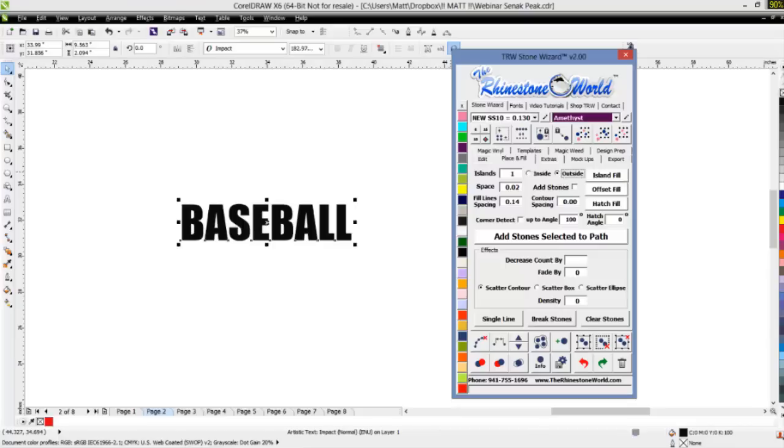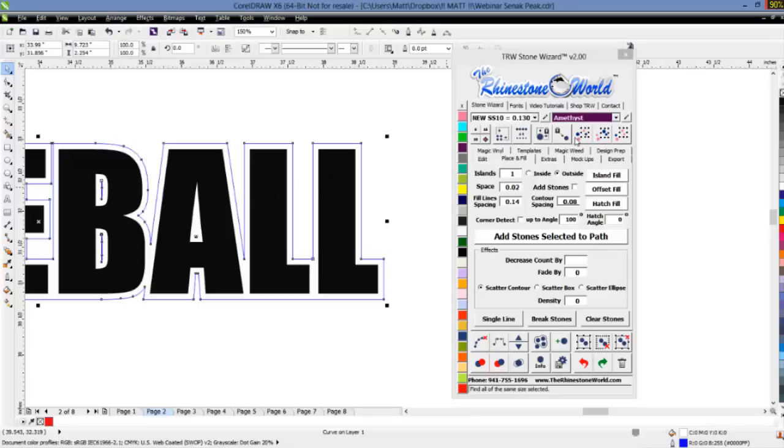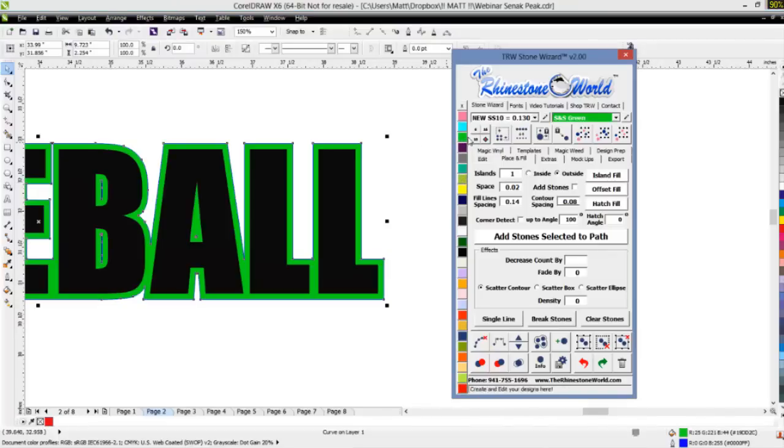So I'm going to go one island to the outside. I'm not going to add stones at 0.08, and I don't have to do any corner detect or anything in island fill. Okay, so there you go. We also created a little outline to show you, in case it's crystal or anything, to see that blue line's there. So I'm going to change this to, let's use our new green. We just made that color. We might as well use it.